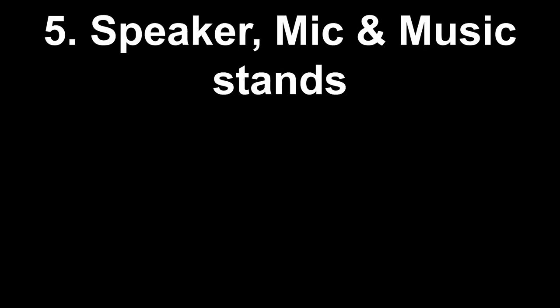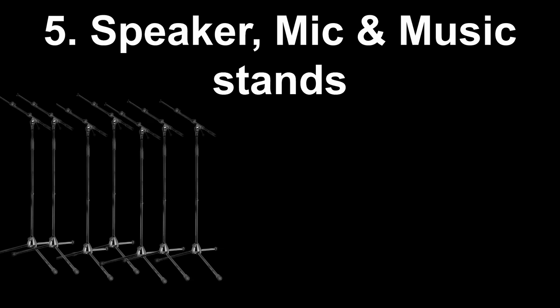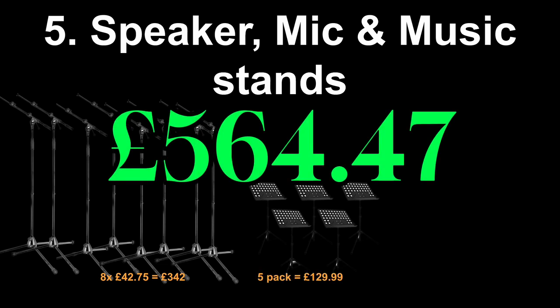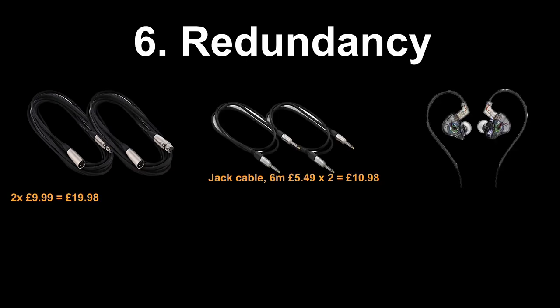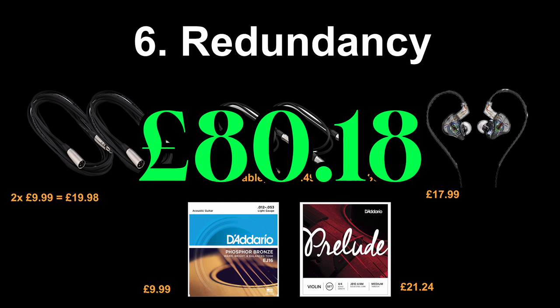Speaker, mic, and music stands. For the mic stands, I've chosen to go with the K&M series boom stands for the incredible build quality. 8 mic stands for singers, violin, and guitar, and a set of 5 music stands and 2 PA stand speakers from Gravity. For redundancy, I've got 2 XLR cables and 2 jack-to-jack cables. I've also got an earphone set in case one goes out. Finally, some spare strings for the guitar and violins. I feel that we probably won't need to worry about the equipment for the next 5 years or so, as all the equipment is of high quality, and if taken care of, it will last for more than that.